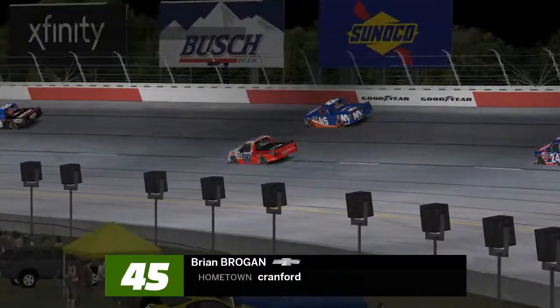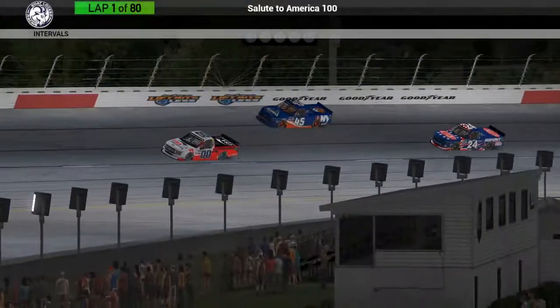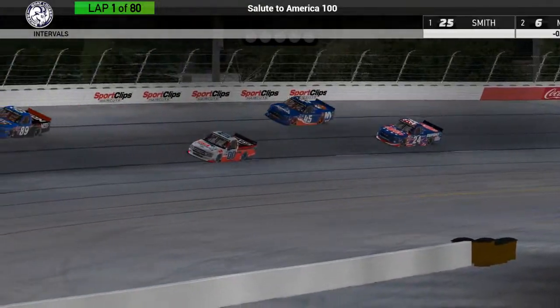Yeah, I cannot wait to get this race underway again. One of my favorite tracks. Always enjoy the racing here. These guys are going to definitely have a handful.